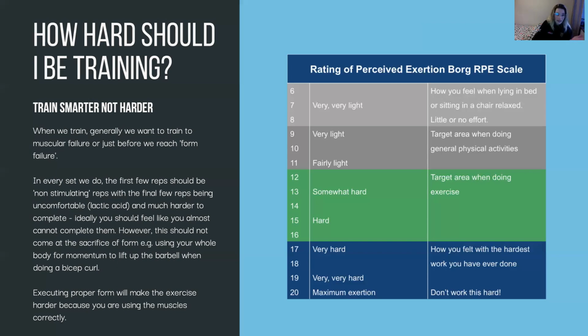The final few reps then, as I said, being uncomfortable, and this is due to buildup of lactic acid, should be much harder to complete. You should almost feel like you cannot complete them, but as I said, it shouldn't come at the sacrifice of form. I use the example of a deadlift, but also if you're looking at a bicep curl, some people really swing their bodies back to try and complete the rep. At that point, when you feel like you need to do that, that's when you've reached form failure. And this is another reason why it's really important to send your coach videos of you doing the exercises.